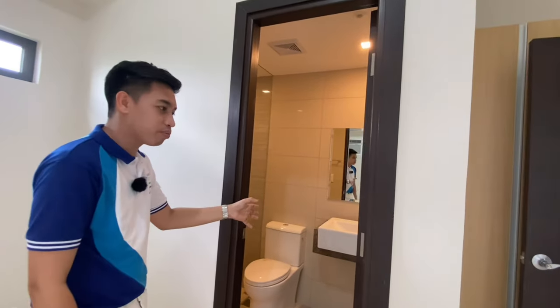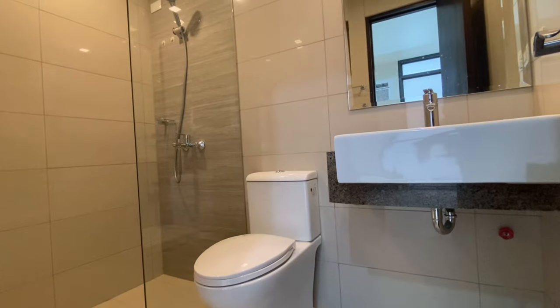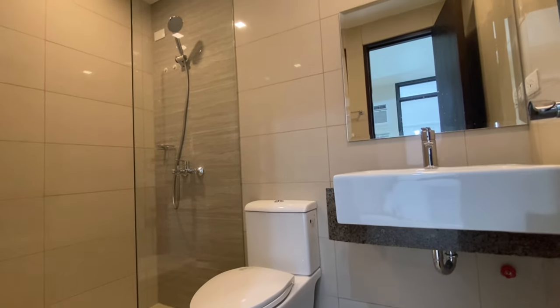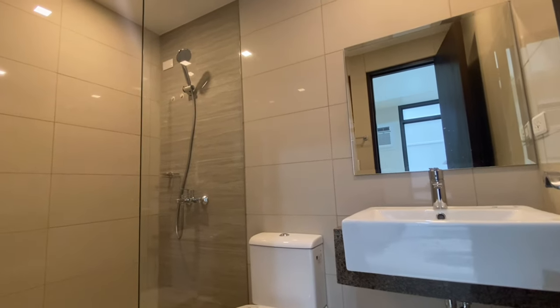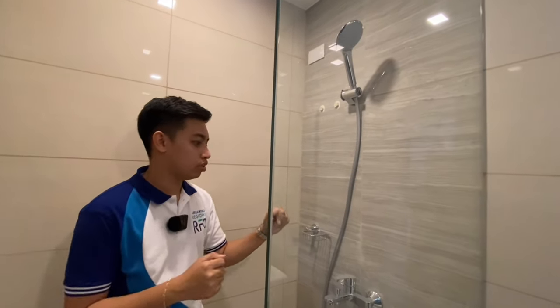And just the same deliverables, you have this sink, you have this water closet, you have this glass partition dito sa shower, and then comes with a backsplash na. So, yun, actually, the same lang yung deliverables nila. And then, you have enough space. Kung gusto nyo, dalawa tayo lang ligo.